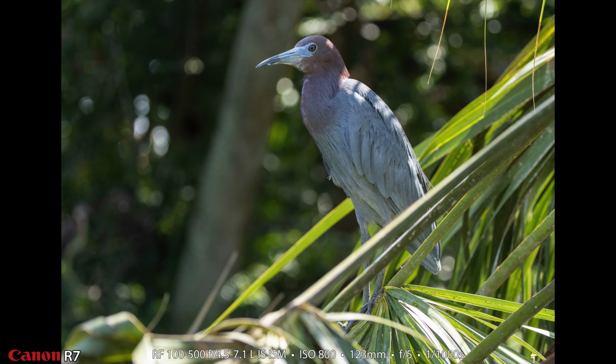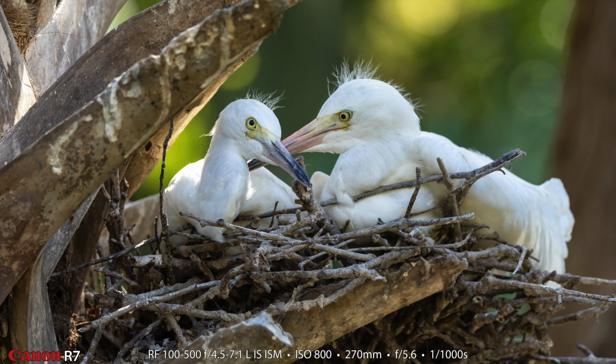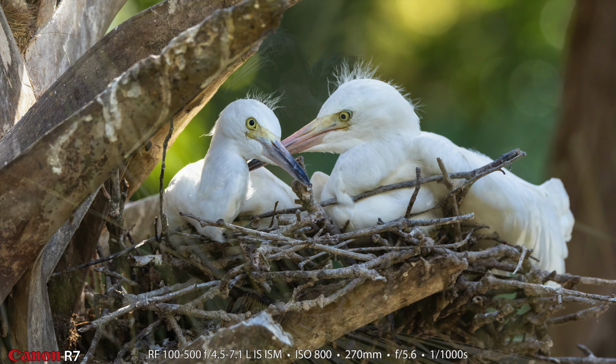And now we're back to a few of my shots. Here is an adult little blue heron. Really beautiful. And here are two young birds. Again, I'm not sure if these are young little blue heron or if these are young snowy egret.